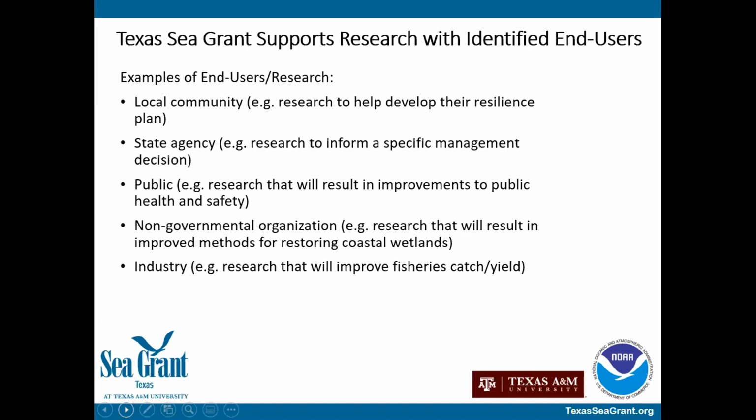And then lastly, industry is a great end user. We've got a lot of marine dependent industry, from the fishing industry to the tourism industry. And one example I've given you here is someone who does research that might improve fisheries catch or yield. And so there are lots of different kinds of end users.